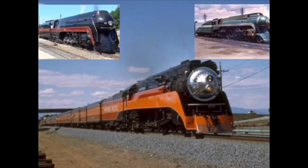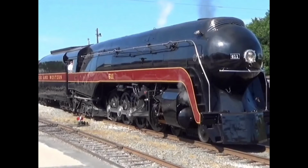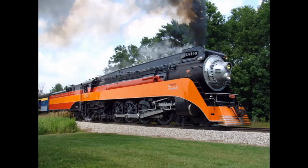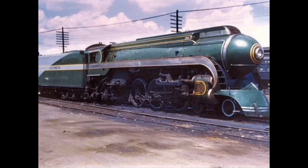Now we go and compare their tractive effort. 1380 has 182,000 pounds of tractive effort. 611 has 80,000 pounds of tractive effort. 4449 has 64,000 to 80,000 pounds of tractive effort. Once again, I'm going to give it to 1380 since it has 182,000 tractive effort.